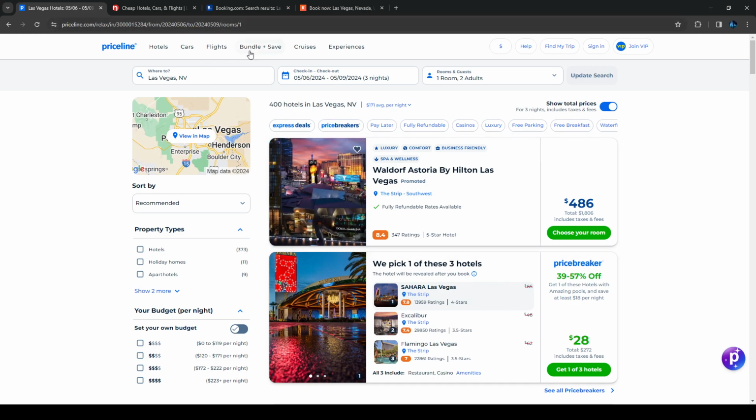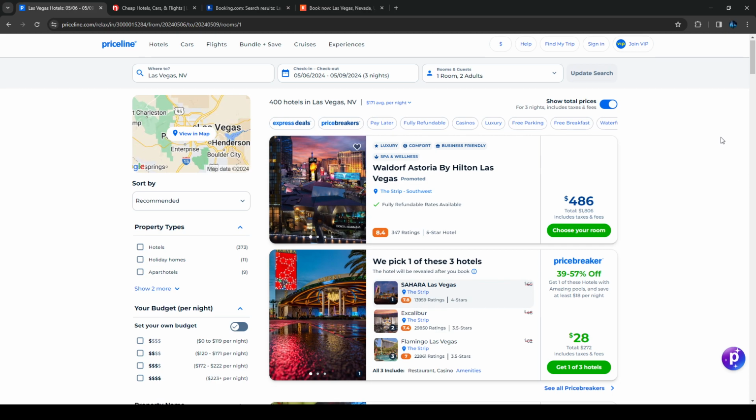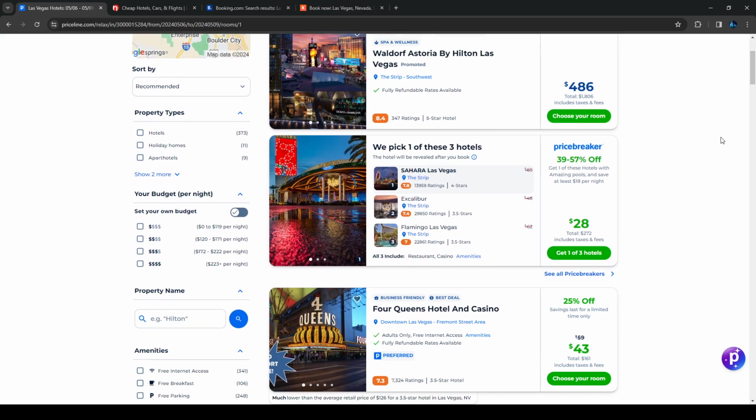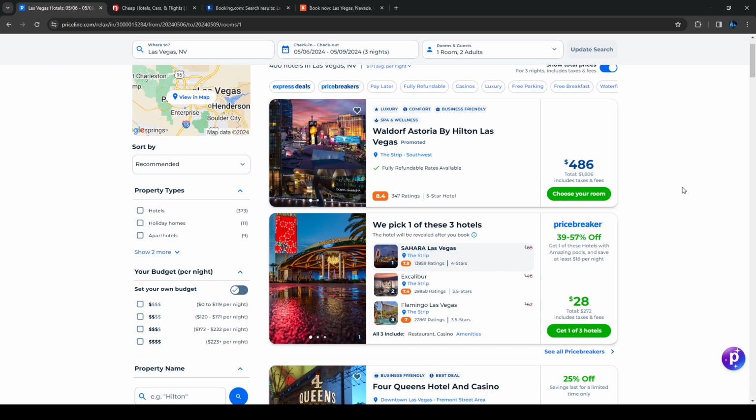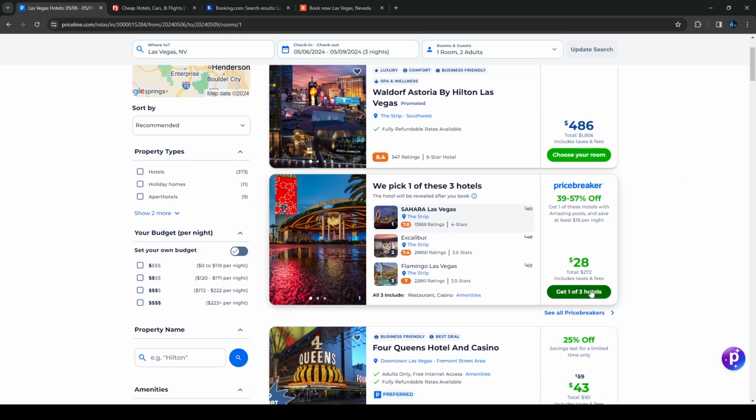You can do bundle and saves on every website. It's called a travel package, and you can book your hotel and your flight at the same time. We'll take a look at this in a moment. But if you're just trying to get the hotels, I did that search here, and there's a section that says we pick one of these 3 hotels, and it shows Sahara, Excalibur, and Flamingo. You get one of 3 hotels. They're going to tell you what they chose. You don't get to choose.